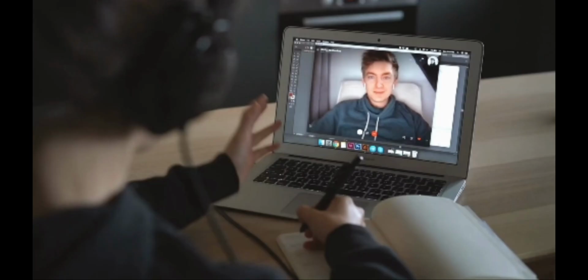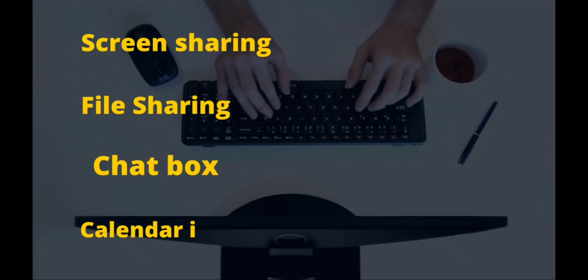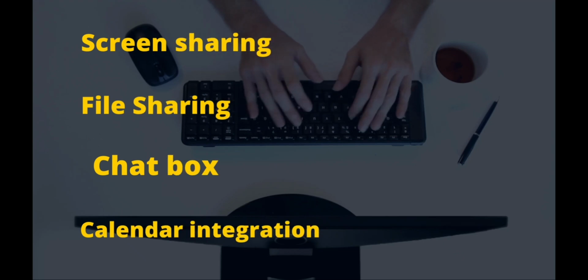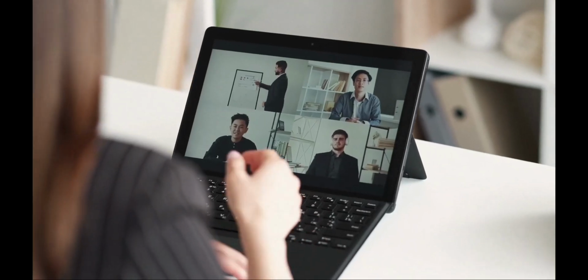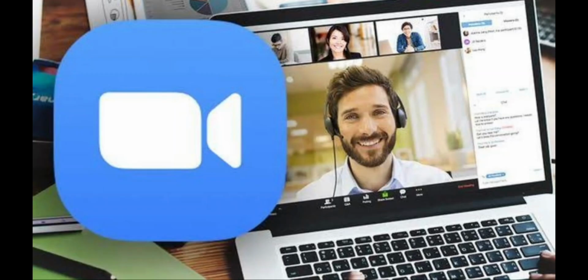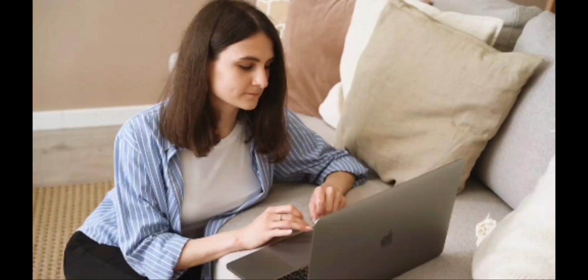Pros. Has personal meeting rooms. The free plan is enough for most users at 40 minutes limit per session. Lighting adjustment for dark rooms, screen sharing, file sharing, chat box, calendar integration, and several other integrations. You can record meetings. Cons. The free option is limited to only 40 minutes, after which you will have to create a new meeting.